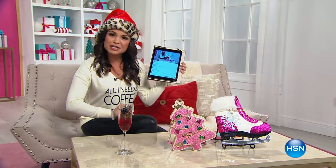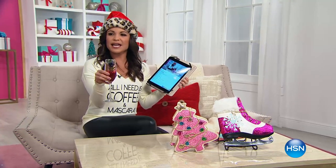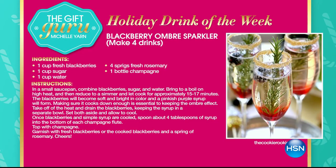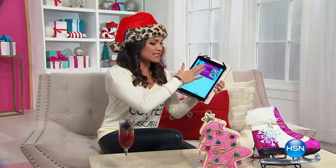Well, funny you should mention that, Mark. This is our holiday drink of the night. It is called a blackberry ombre sparkler. You have got fresh blackberries, sugar, water, rosemary, and champagne, of course. It wouldn't be a celebration without the bubbly. So if you want this recipe, it's on my Facebook page, Michelle Yarn on HSN. That's the drink. That's the hellos.